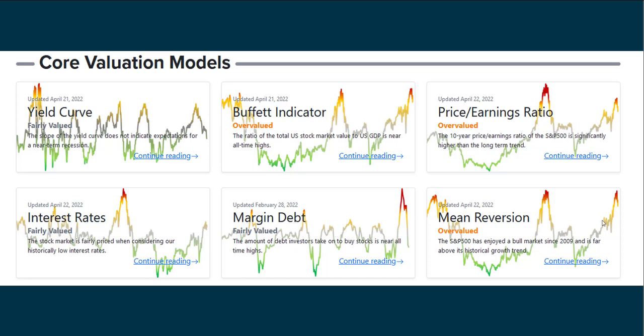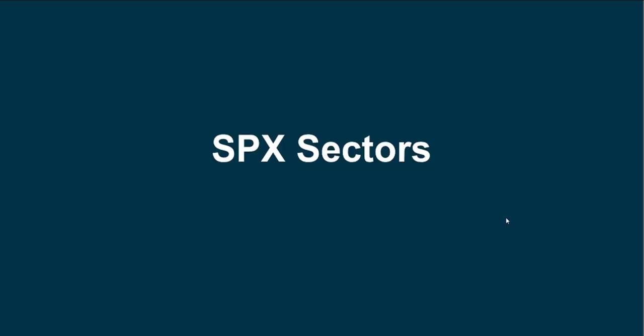The mean reversion, we are overvalued. We had gotten far away from the mean price into this red area. Well, we're coming back down slightly. So, if you take this in the whole, it might be fairly valued. If you're looking at it more on a stock market basis, you still might conclude that the market is overvalued.